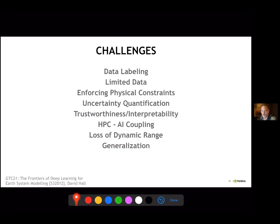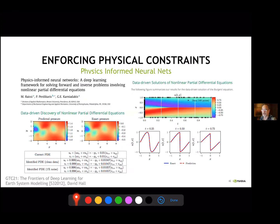And I don't think that one particularly is unique to AI. And then, are you overfitting? Is the model you're training capable of generalization? And I think we have some really exciting and good answers for these capabilities, and I'll illustrate those now.